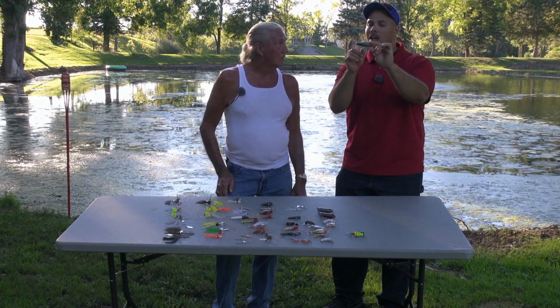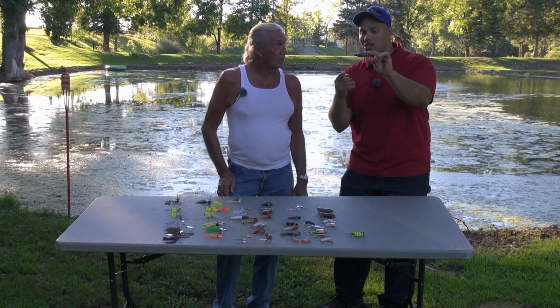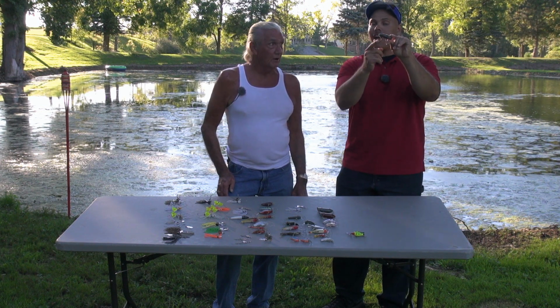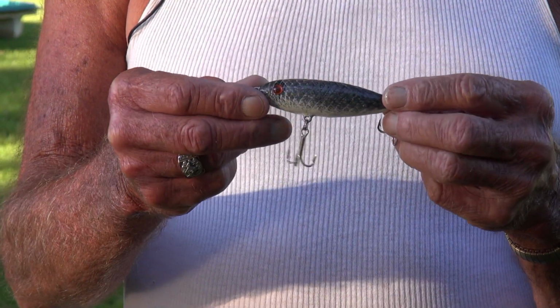So that way, you're fishing for largemouth or you're fishing for smallmouth, they're not just going to come up and hit at the bait, knock it out of the water. They're going to eat the bait because that's what you need. You need them to eat that bait.